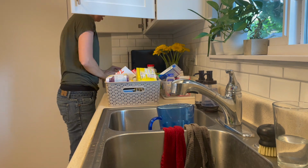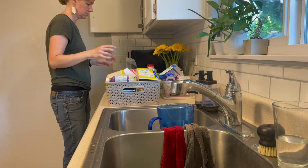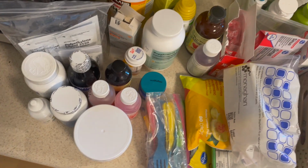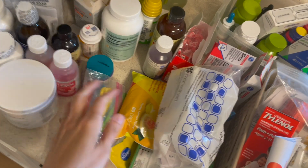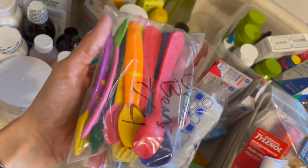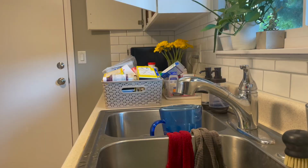Here with the sun on our backs, it's all we need. Okay. Wow. Oh, and I also found this whole bag of forks. That is an easy declutter.